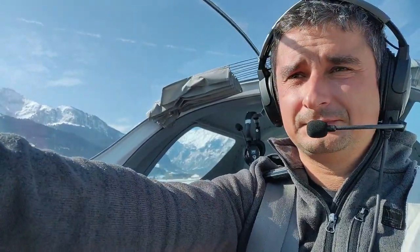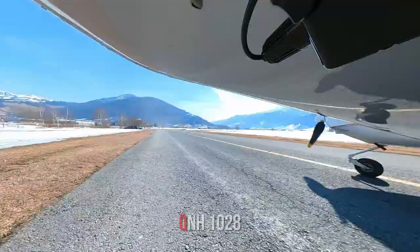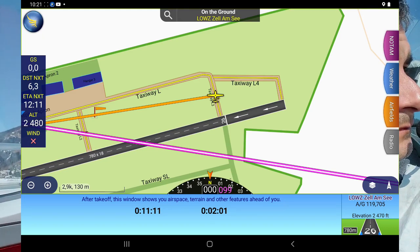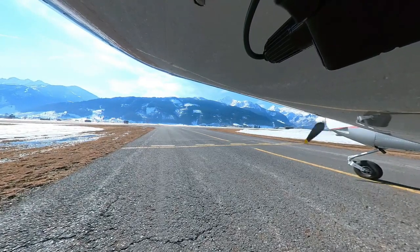Zell am See, Flugplatz Oscar Mike 2400, request QNH. 1028. 1028. Zell am See, Flugplatz Oscar Mike 2400, ready for departure. Oscar Mike 2400, take off at your discretion. Lining up runway 26 and take off at discretion, Oscar Mike 2400.